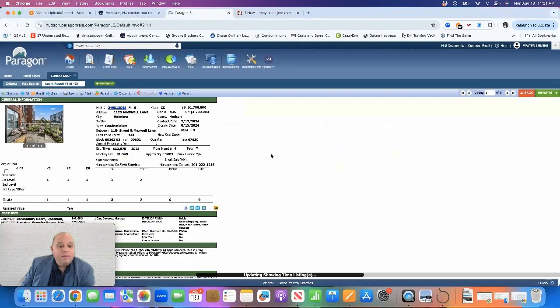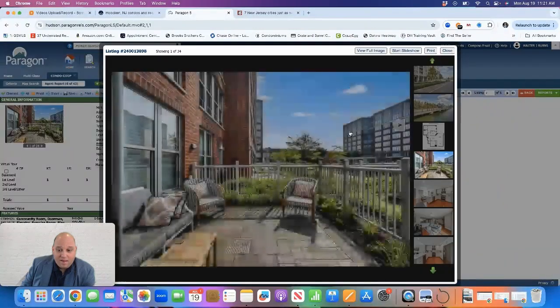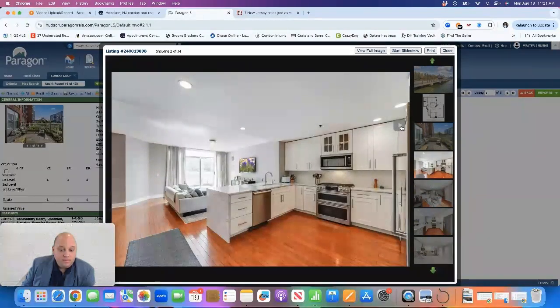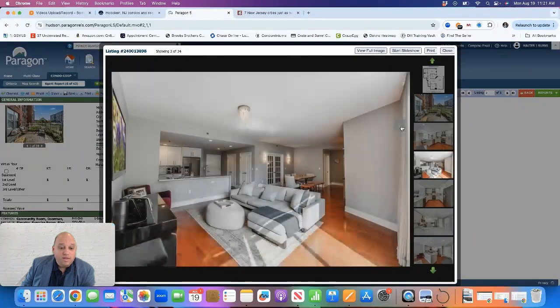In Hoboken, Maxwell Place, 1125 Maxwell, Unit 435, listed for $1.7 million, and it sold for $1.7 million. 9 days on the market. It was a cash purchase, 3-bed, 2-bath, 1,609 square feet, and it had a patio. So this was in the courtyard of 1125 Maxwell. This is the largest of the 4 Maxwell buildings, Phase 2.